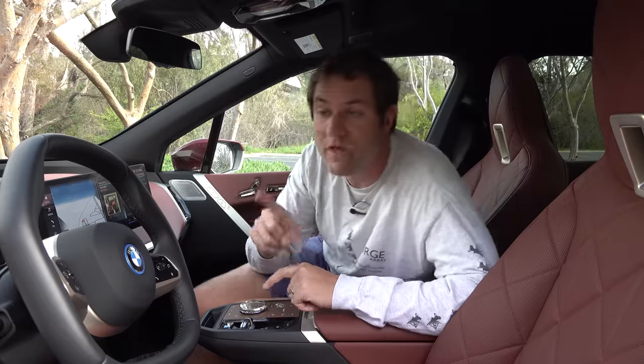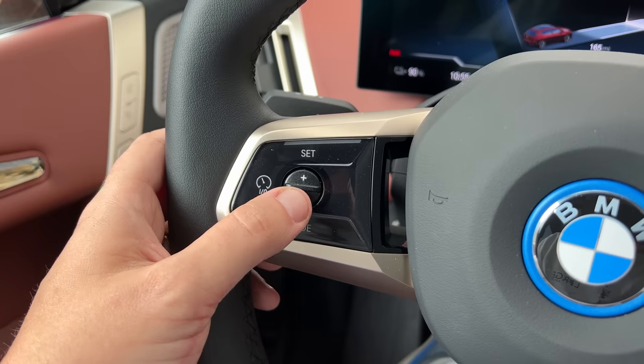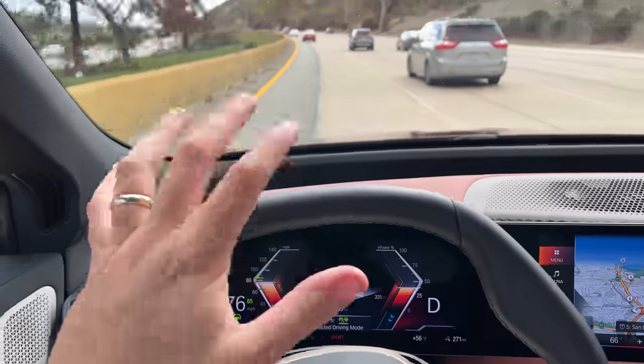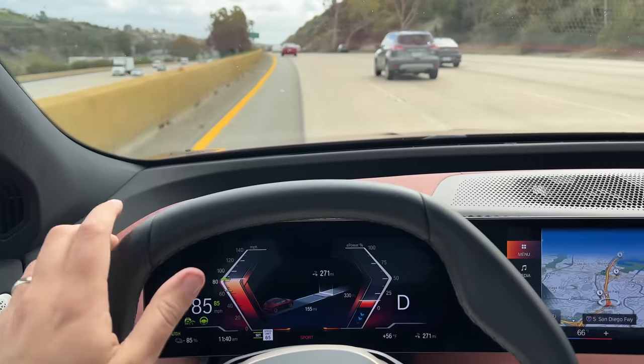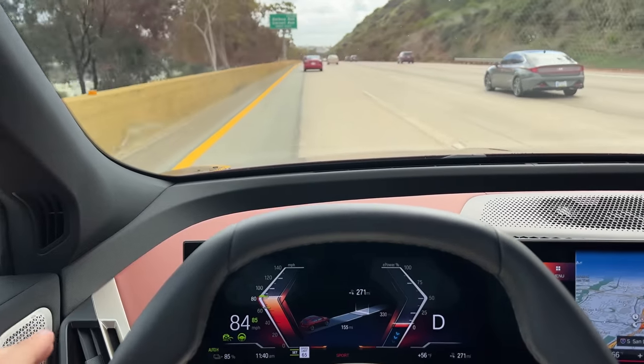Now, on the left side of the wheel, you have controls for your driver assist systems. And I've driven this car using those systems, and I think they work fantastically. The car will speed up, slow down, go around corners, absolutely no problem. And the steering wheel is capacitive touch, which is great. That means you can just rest your hand on the steering wheel and it will know you're there. You don't have to jiggle the wheel all the time to let the system know that you're paying attention.